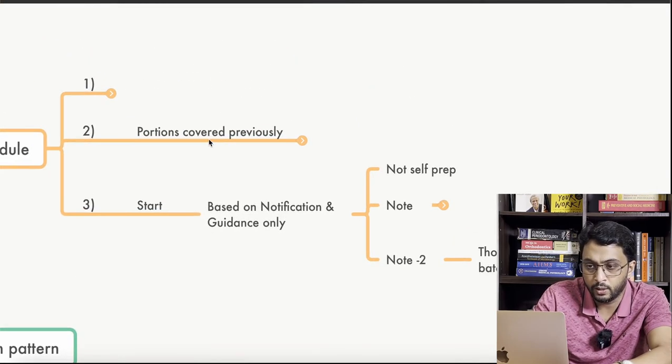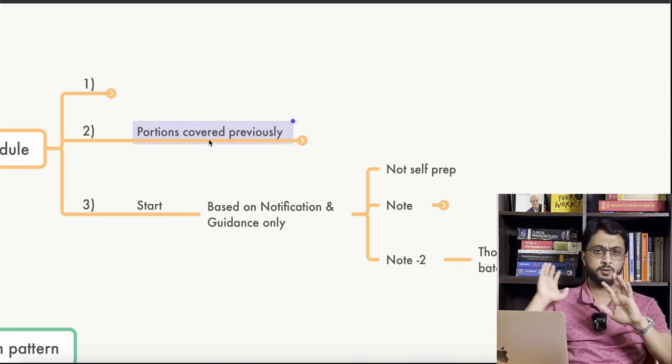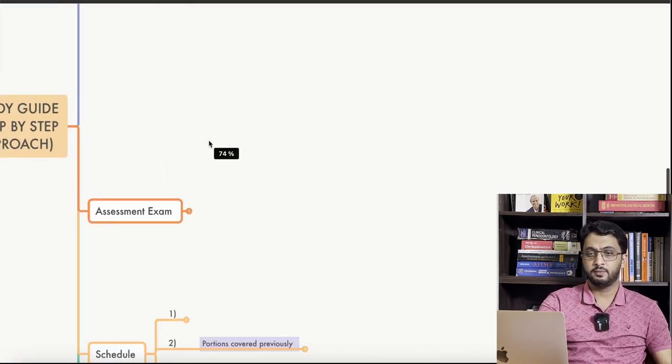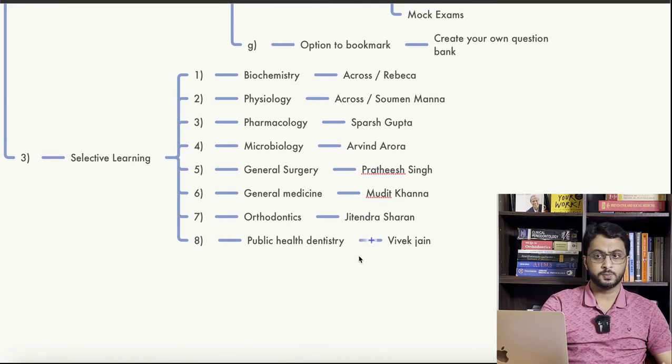Like I told you, you have to follow the guidance given by the academy. Whatever portions are covered for the previous batches, let it be. The reason is, if you take selective learning of particular books and subjects, for example, general surgery, we need to tell you what you have to learn from Pratish Singh, what to focus on in Dental Pulse more specifically, which lectures are very crucial, which are optional, because time is a very important factor, isn't it? How you have to revise general surgery. All these are very important. So it's not like we give you the contents and tell you to learn. No, this should be guided learning.